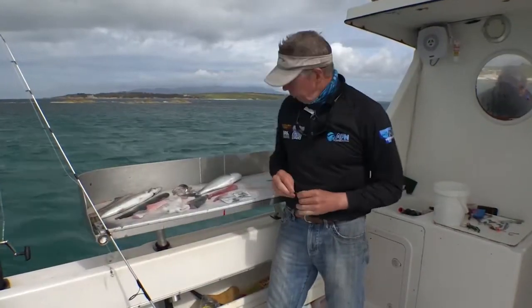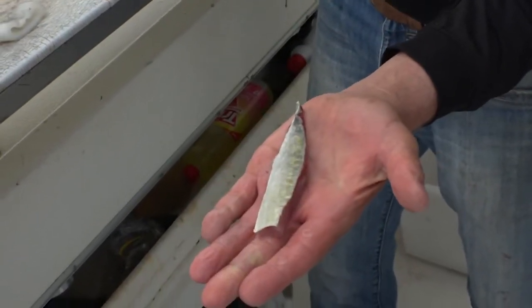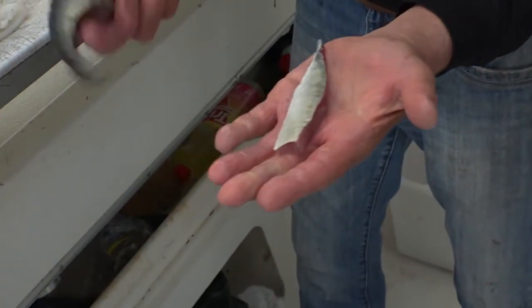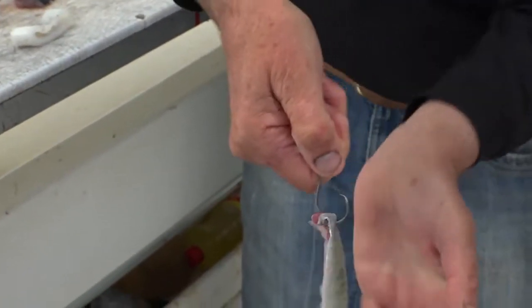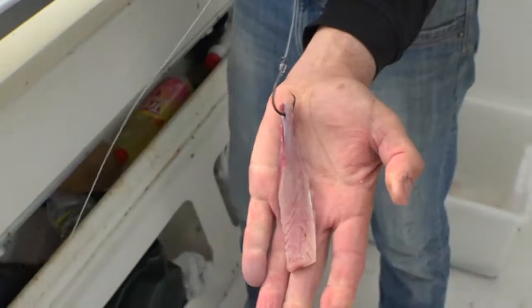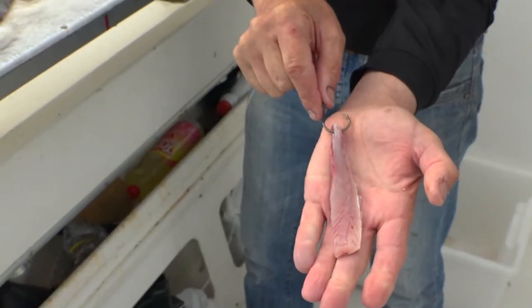Ideal baits for gummy sharks: salmon, cut a really neat little strip bait like that. Thin at the top and then just pass the circle hook just through the bait like so. If you have your thick end at the top and your thin end at the bottom, it'll cause the bait to spin, so you just make yourself a really nice little aerodynamic bait just like that.